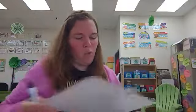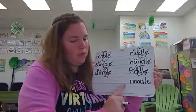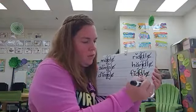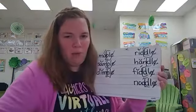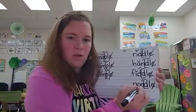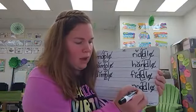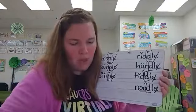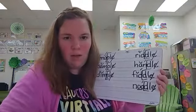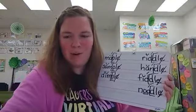Now let's look at one more word with the dull sound. Look at this word. We have final stable syllable, DLE, bracket, cross out the final E, accent mark. Now, what do you notice about the vowel? It's part of a digraph. Digraph OO can be underlined here, okay? This word is noodle, noodle.